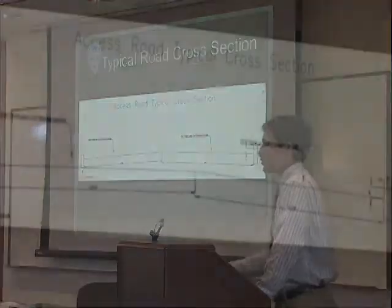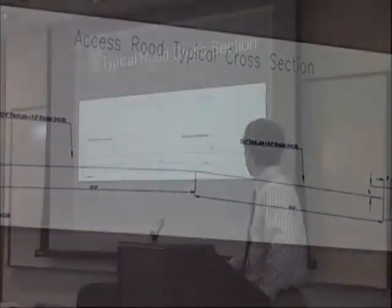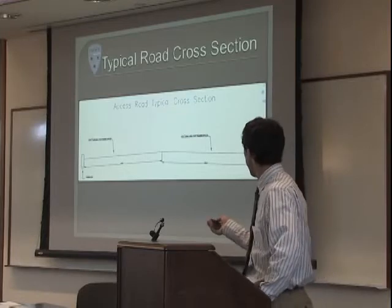And this is a typical cross-section that we determined using AASHTO. Calls for 15 feet travel each direction with 12 feet designated for the travel lane and 3 feet designated for the shoulder. And then we used East Providence regulations for a granite curb on the edge.